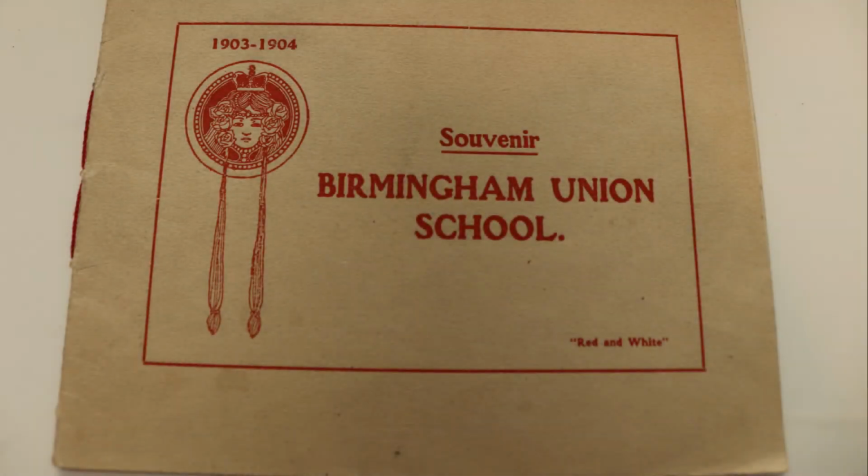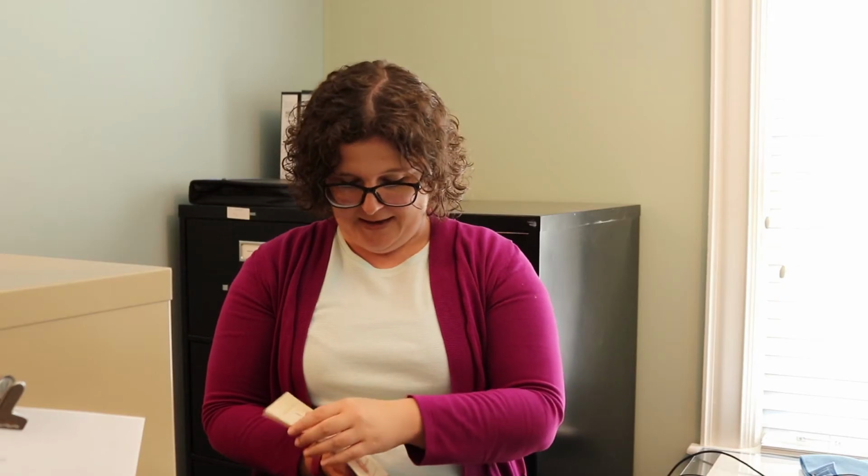And this is a fun little document. This is a souvenir of Birmingham Union School. Once again, the old name for the school before they named it after Samuel Hill. And from 1903 to 1904. And it looks like this is kind of like a yearbook. So it has a greeting in the beginning. It has the list of the closing exercises for the year.